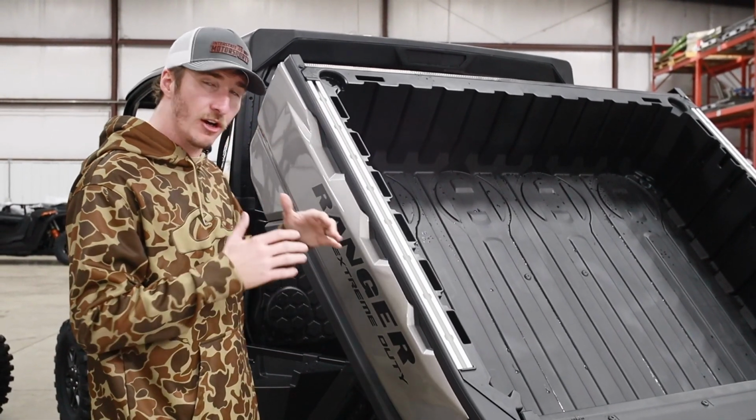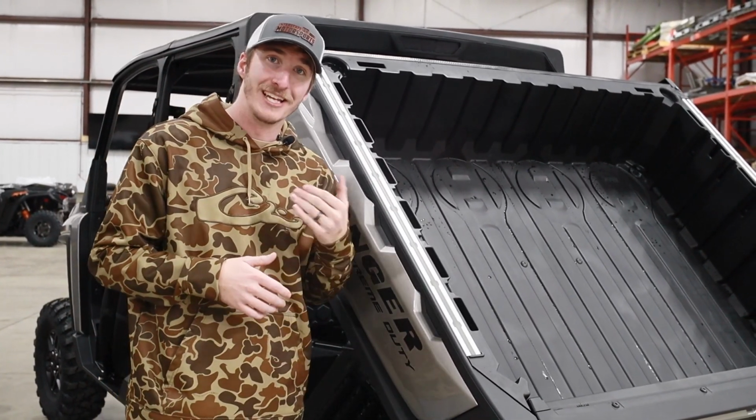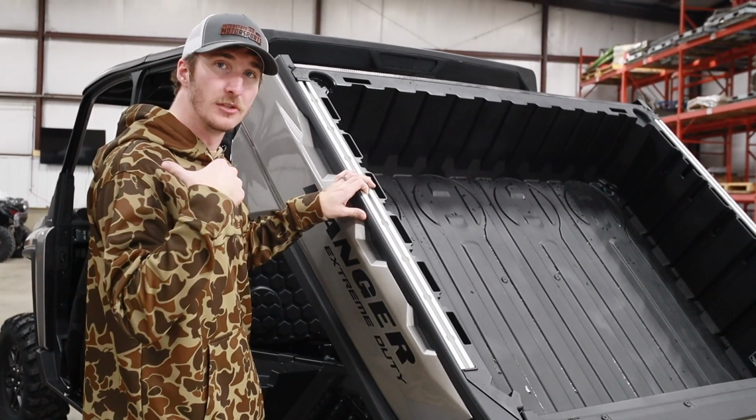And so there's a ton of accessories, guys. There's over hundreds already out and already available. And this Lock and Ride Max rail does come on the Xpeditions as well. So pretty much any accessory that works for the Ranger XD 1500 will work for the Xpedition as well.